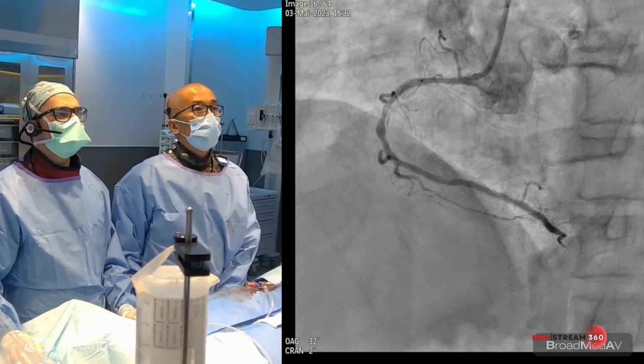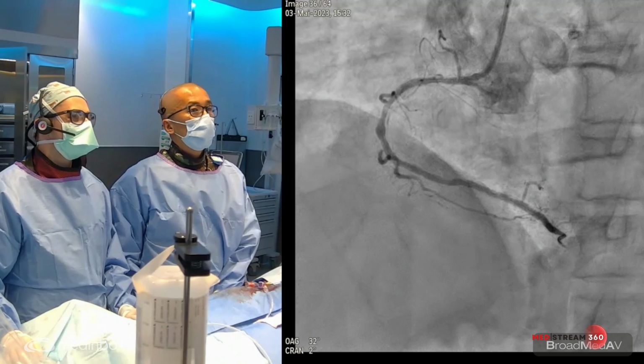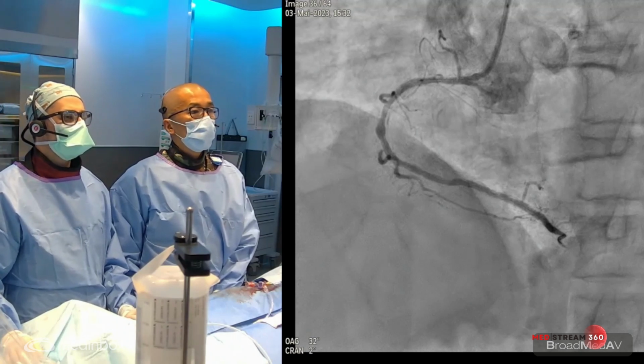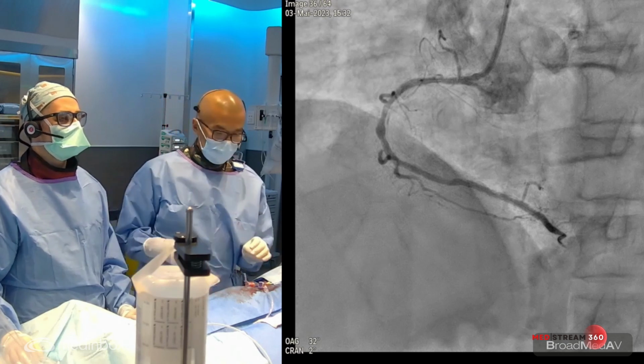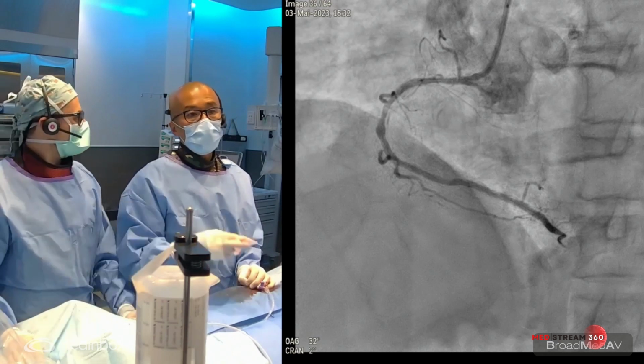Do the lumen contour? Oh, no, it's just the length. Yeah, this is a 3.0. You can see it's the 3.0 vessel. Then we're going to measure the length, from there all the way to the ostium. At least we cover 42. So we're going to have to do it with probably two stents. Okay, 3.38.